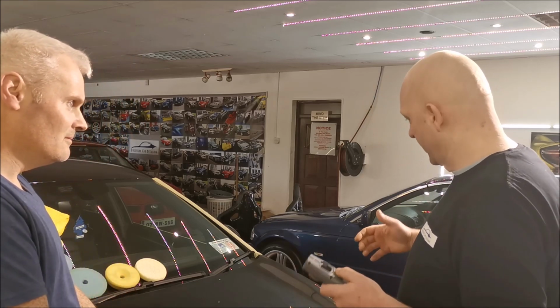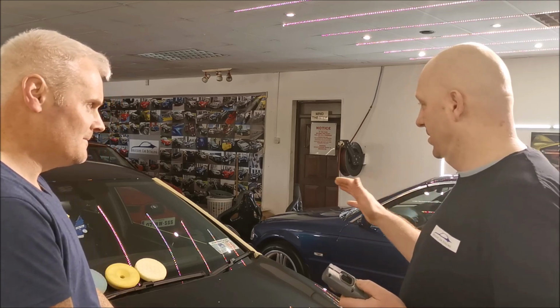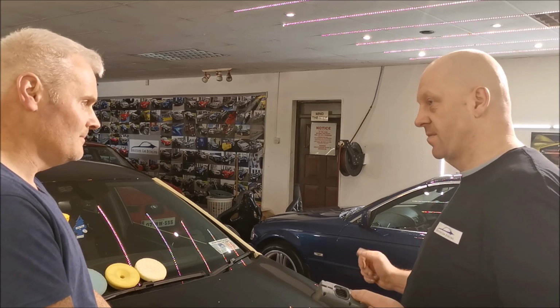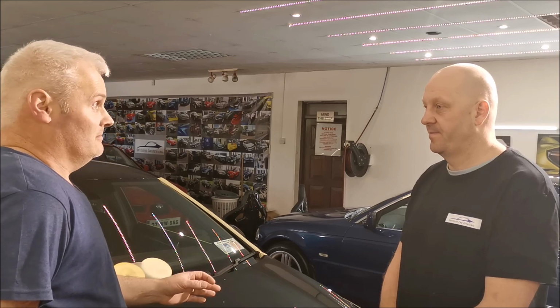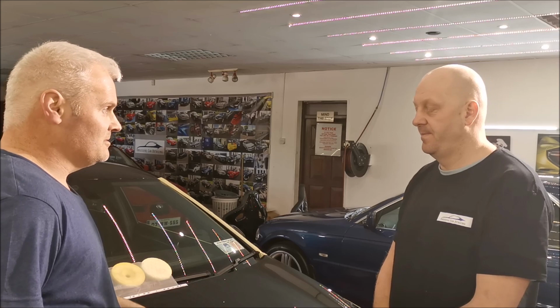Now, when you have the car washed and prepped, you should look at what you actually have. See what you're dealing with. Basically, there's a method of measuring the thickness of what you're dealing with. How do you go about measuring it?